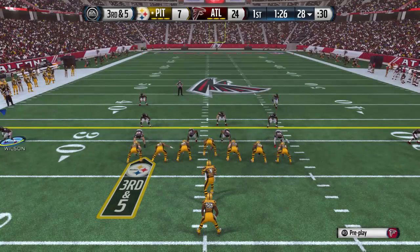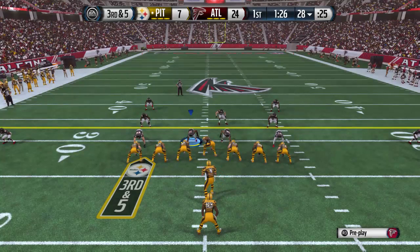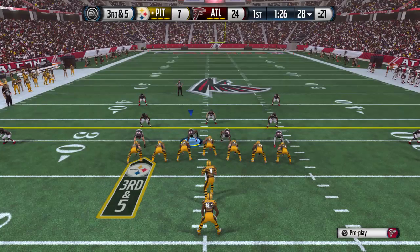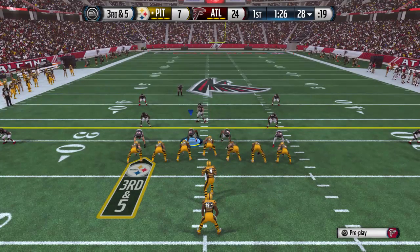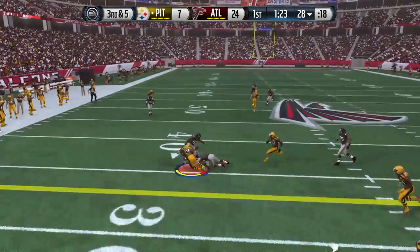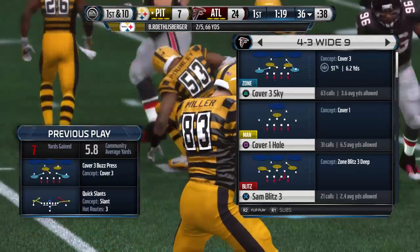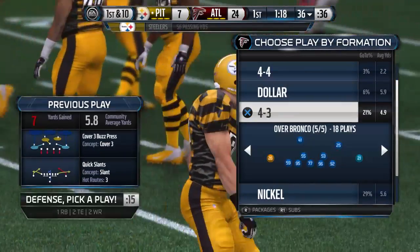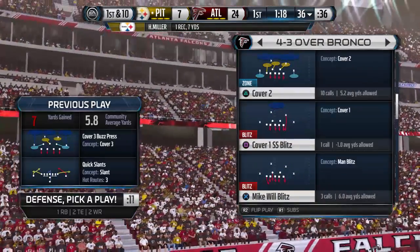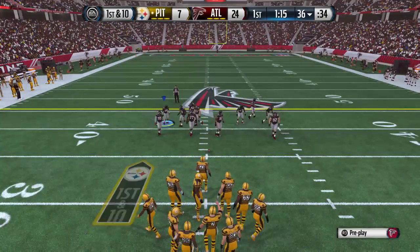Roethlisberger's lining up in the pistol. The Steelers will come out in the pistol. Third and five. Looks to his left. Miller's got the catch and the first. When you play this cover three defense, just kind of sit back there and try not to give up the big play. That is great. The problem is you give up all these short plays. How about that throw by the quarterback on that slant pattern at that time?